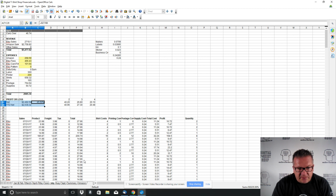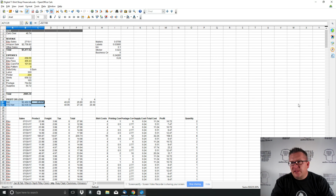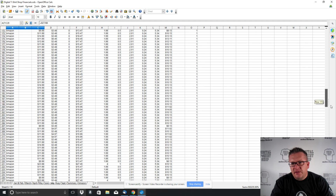And once more, the goal was to average 20 shirts a day. So now we did hit that, and we're really close to it in August. But really, technically, the goal is to do that consistently. Now, this right here was about 700 shirts.